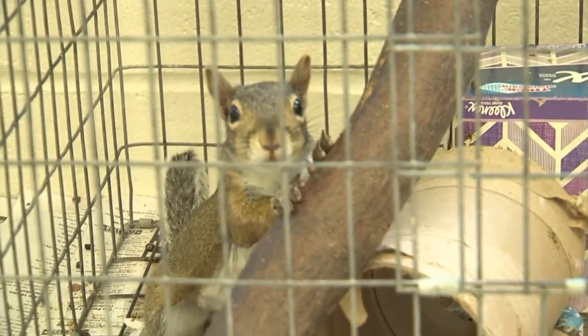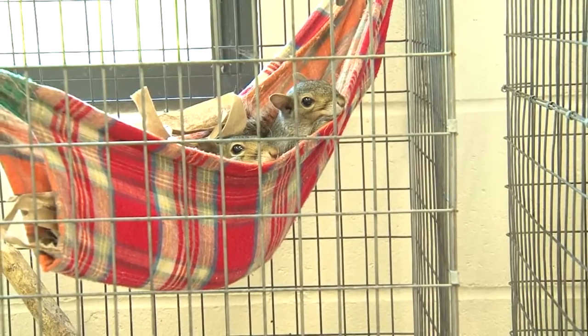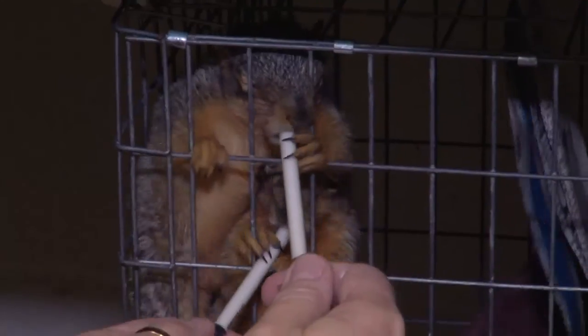Visits to the Rescue Center's hospital allow the campers to get an up-close look at animals native to Missouri, while at the same time showing them the negative impact humans can have on wildlife. I really like this facility. It's a very good place. And I think they respect the animals and give them the care they need.